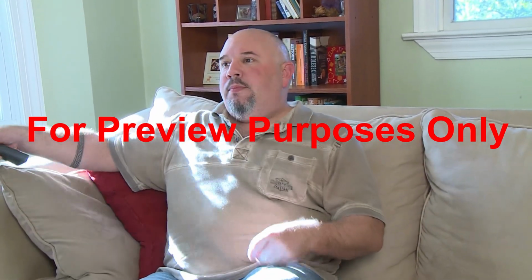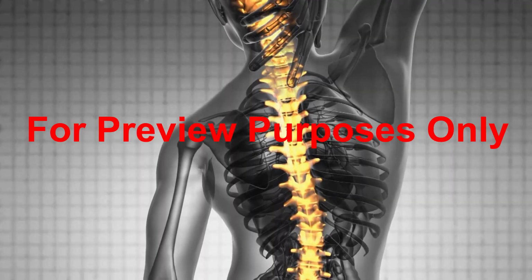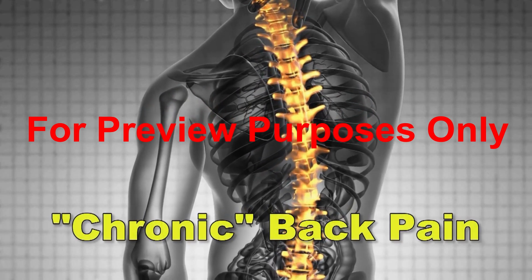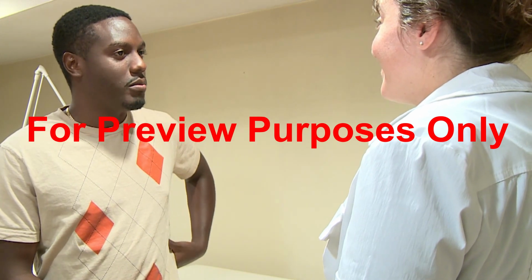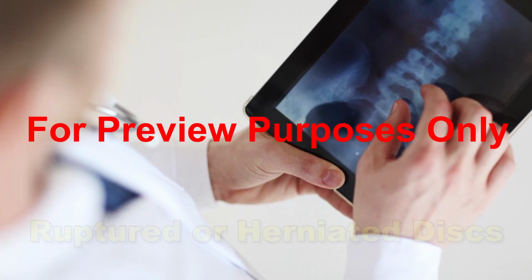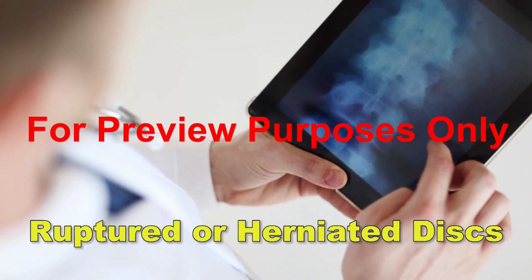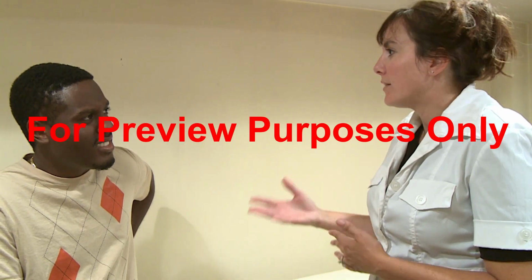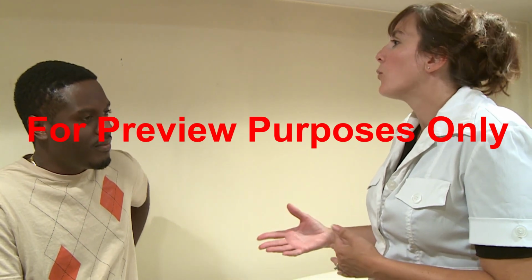Back pain that lasts less than 3 months is called acute pain. When the pain persists or frequently reoccurs, it is called chronic back pain. This type of pain can indicate there may be something more serious happening with your spine. Ruptured or herniated discs are a common type of spinal injury that can cause chronic pain. Although people call it a slipped disc, intervertebral discs don't really pop out from between the vertebrae.